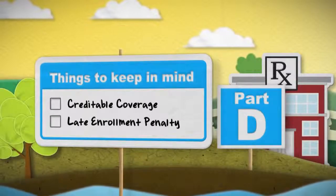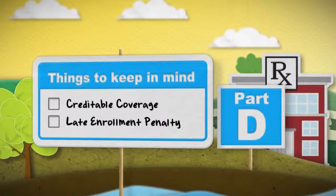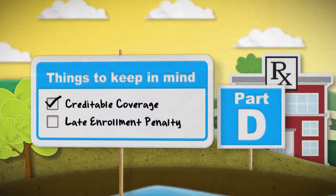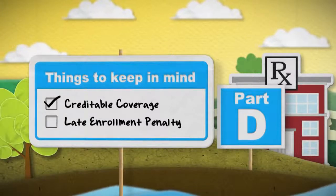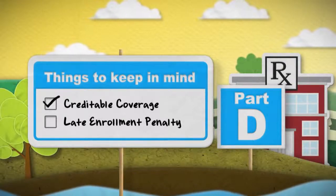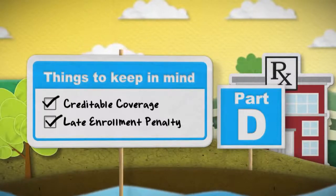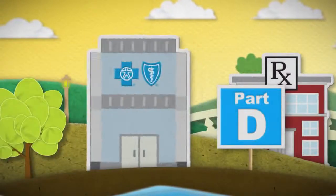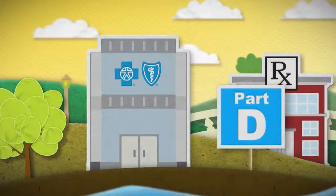Here are some things to keep in mind. If you have prescription drug coverage that is equal to or as good as the Medicare Design Plan, known as creditable coverage, you may not need to enroll in a Medicare Part D plan. If you do not have creditable coverage and you do not enroll in a Medicare Part D plan when you're first eligible, you may have a late enrollment penalty added to your premium when you do choose to enroll. 1% penalty for each month you delay enrollment. Blue Cross and Blue Shield of Illinois is one of many companies that have contracted with the federal government to offer Medicare Part D.